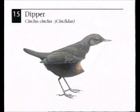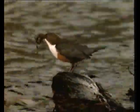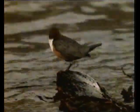Dippers. Why are dippers called dippers? Is it because they are constantly dipping in and out of the water in search of food? Or perhaps because they dip up and down when standing beside a stream?